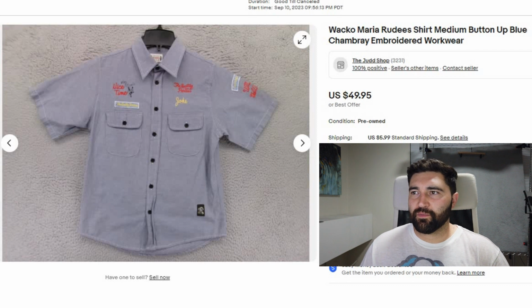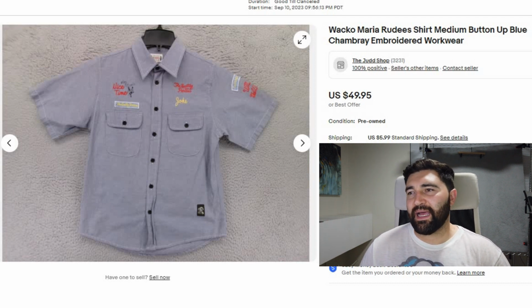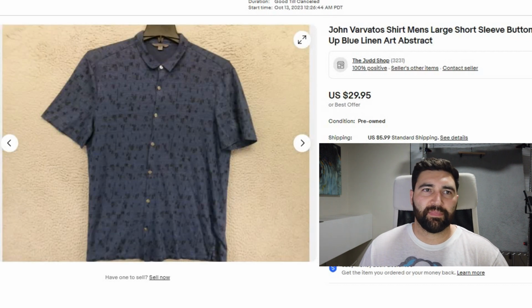So number 11 was a Wacko Maria shirt. It sold in 33 days for a best offer of $25 plus shipping. I did have it listed for $50. I listed it pretty high because when I looked it up, there weren't a lot of comps, but I looked up the brand, and I think it was more of a high-end designer brand. There's not a lot of sales for this brand, but there's probably also not the highest amount of demand. So I was just happy to take a reasonable offer that came through. I picked it up at a Goodwill for $5 or $7.